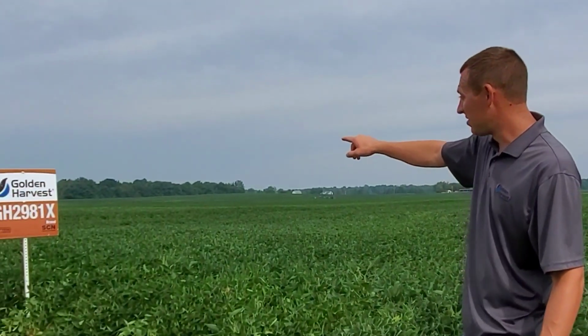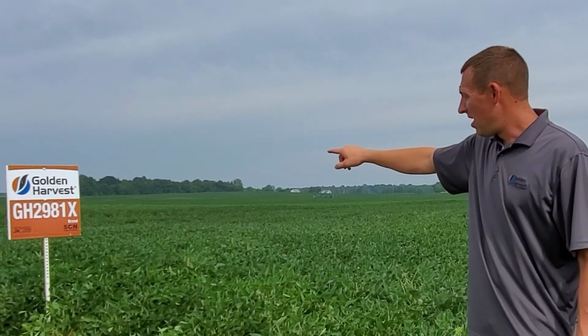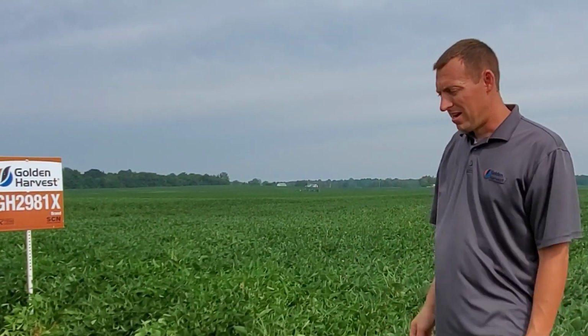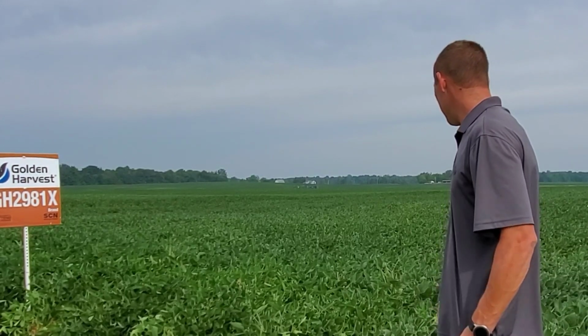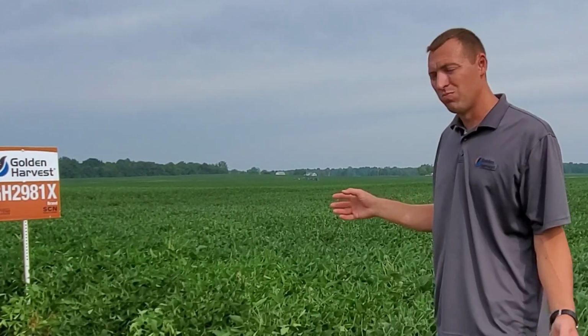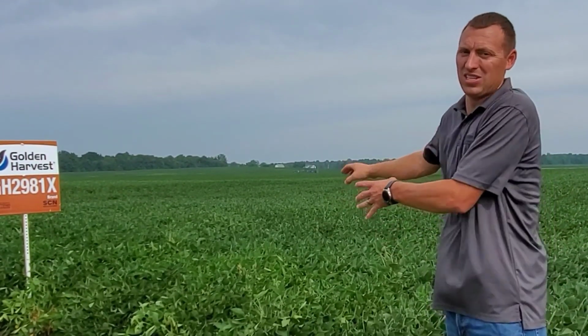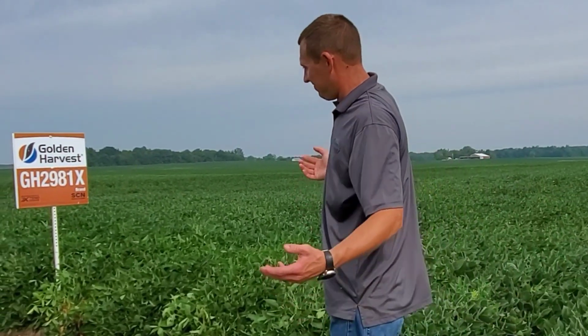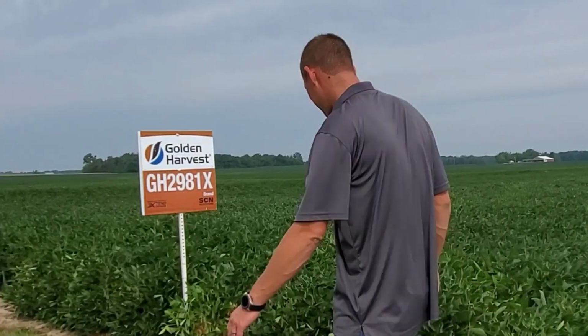This next one here is 2981. This bean tends to win my plot every year. It's been very good. It's a little bit taller bean. It's bushy. This is really good. This is the one that we plant a ton of right now because it's been so good. That's what I know about it.